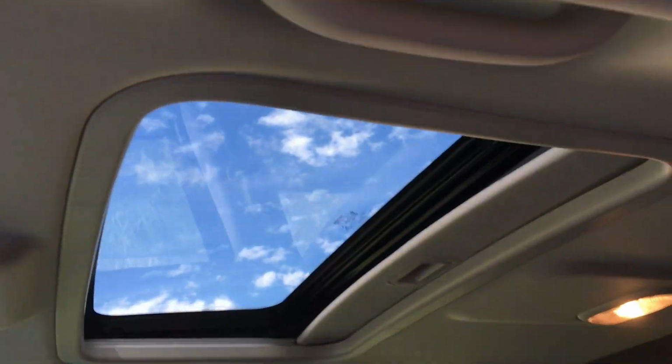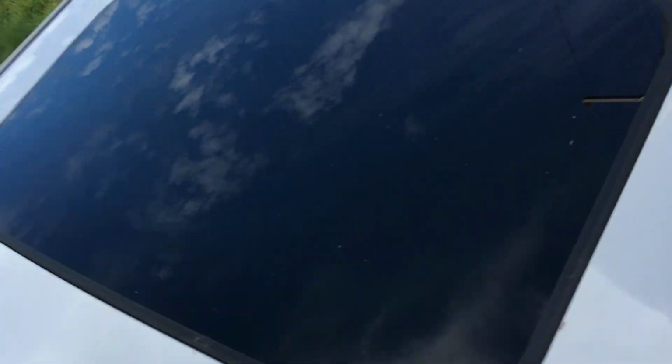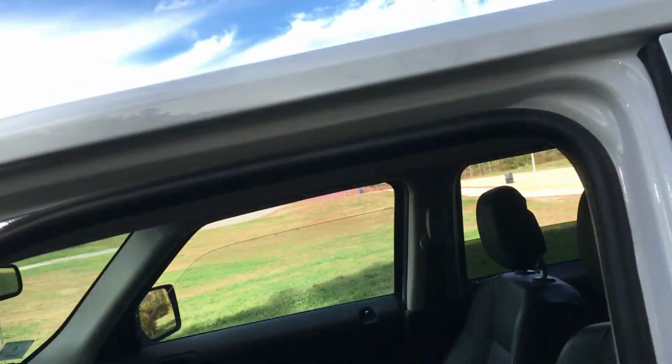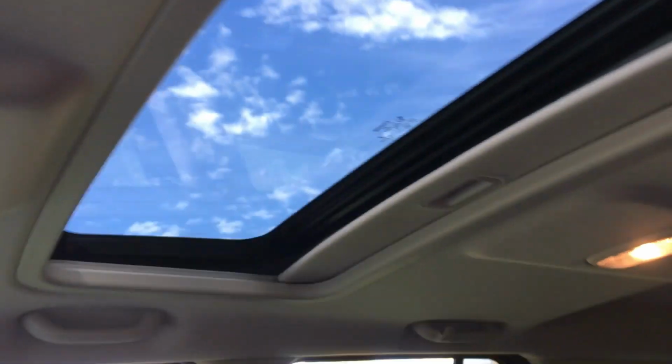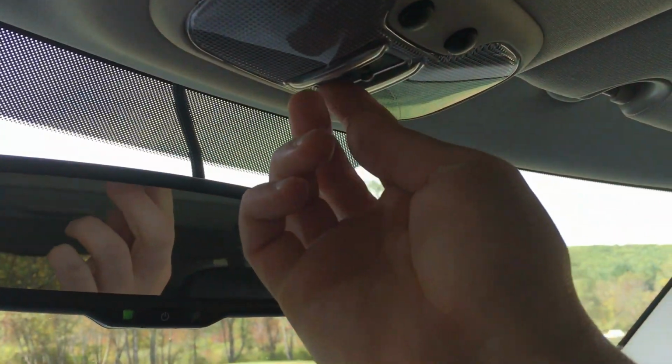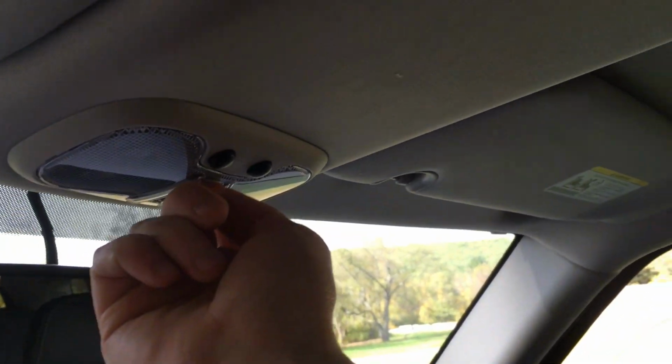Next thing, take a look at our sunroof. If we look on top of the car, you'll notice that it makes up just a very small portion of the total size of the roof. And back here, when you open it up, it is hardly larger than my hand. So I'll go ahead and press the open button. Oh, this one you might have to hold too.